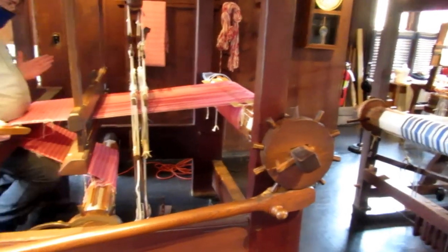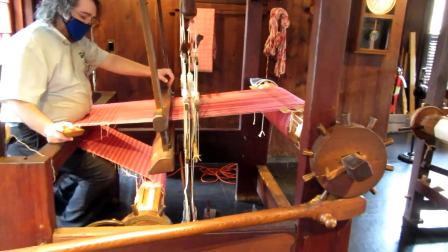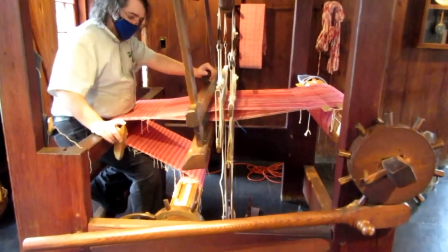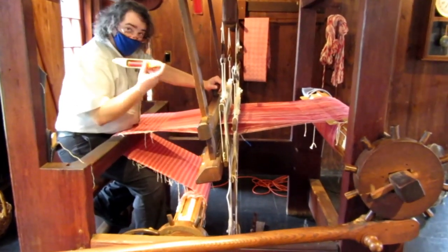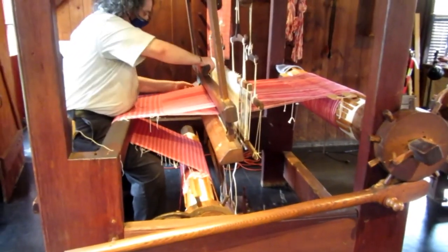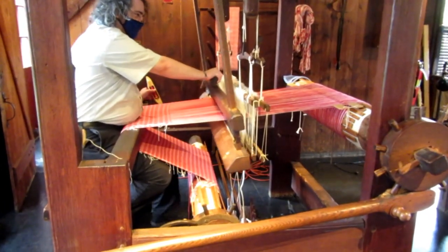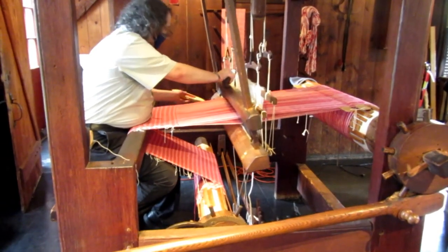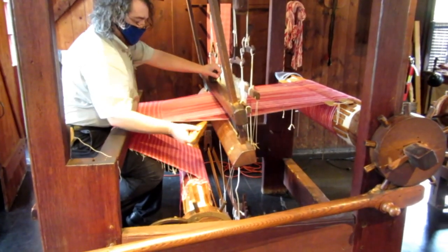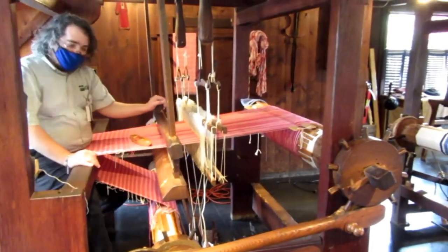How it works is I have my threads going lengthwise. Those are my warp threads. And I control them with the treadles underneath my feet. So when I press down on a treadle, that raises up half the threads, giving me a space to send a shuttle that has the weft threads, all the threads that go across. So I send it across, beat it back, press down on the other treadle, and then send that across. And like that. So there we're able to weave around 1 foot per hour.